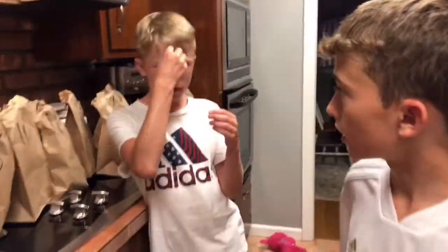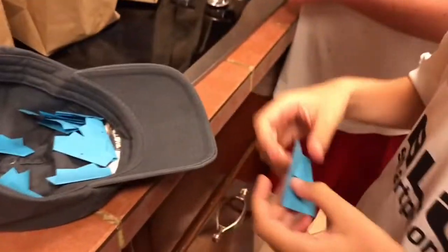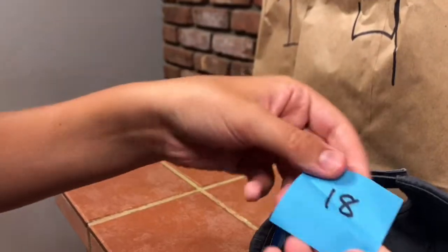Six. The next person better get nine. We're going to open our bags after everybody is done picking their numbers. Owen got six. Andy got four. And Colin got 18.